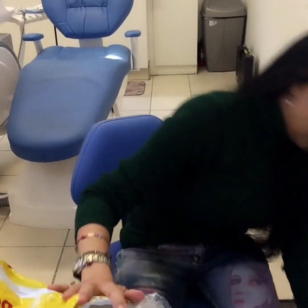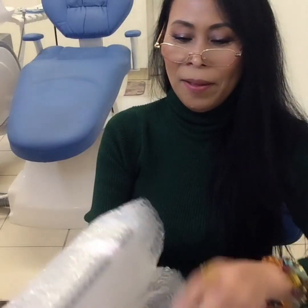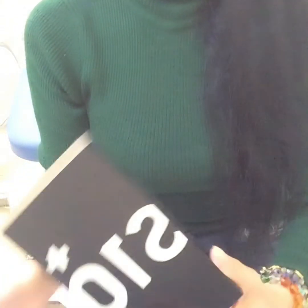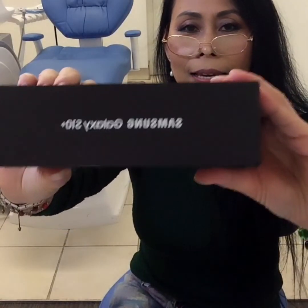Let's see, what was that? Oh. How's that? Let's see what this one is. Oops. Man, it's all these things. Okay, it's upside down. Alright. S10 Plus. Samsung Galaxy.